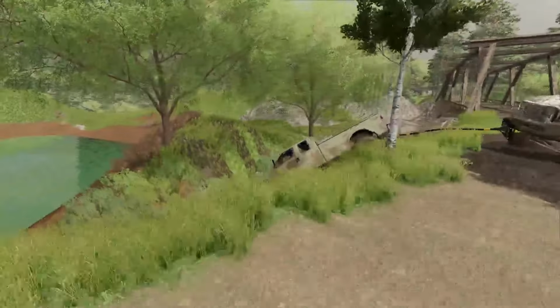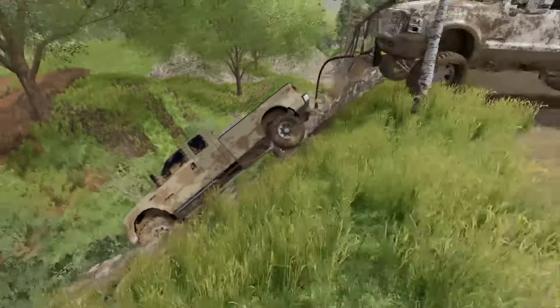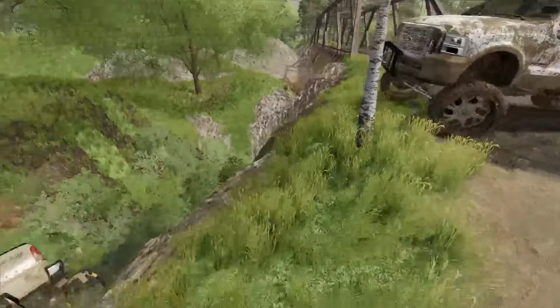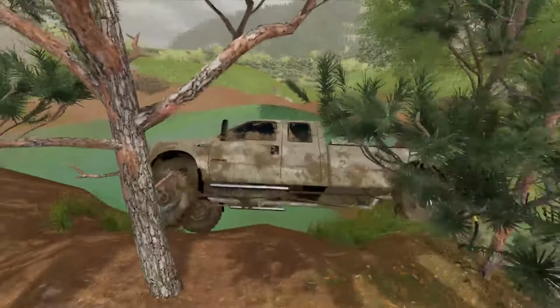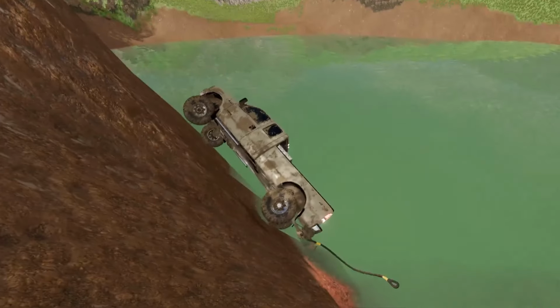Shoot, I'm going off the edge, dude. Oh, gosh. Cut the ties. Let him go. Cut the rope. Cut the rope, Brody. We're good, we're good. There we go. Come on. Oh, he's going to flip into the water. Up here. You're going to flip into the water. Nope. We're not flipping. Yeah.